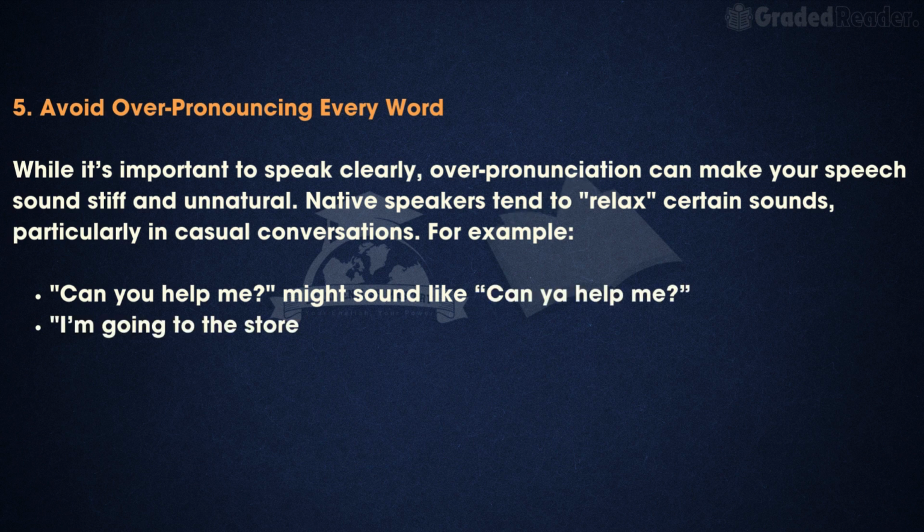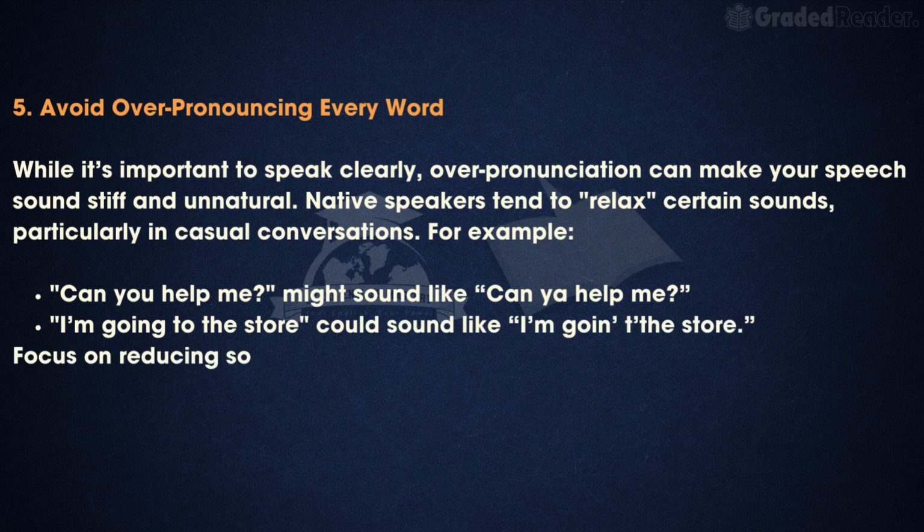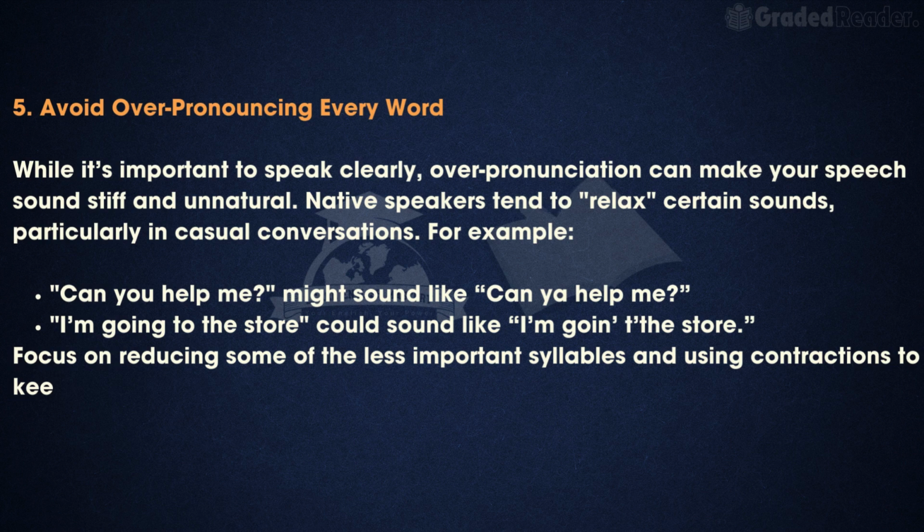For example, "Can you help me?" might sound like "Can you help me?" "I'm going to the store" could sound like "I'm goin' to the store." Focus on reducing some of the less important syllables and using contractions to keep a natural pace.